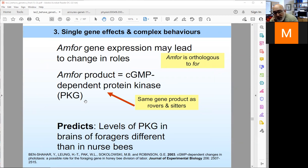And so, if this gene product, this enzyme, has a similar effect on these honeybees as it does on fruit flies, then we should expect to see that this PKG, we're going to use PKG as the short form, is going to be higher in the brains of foragers than it is in nursing bees.